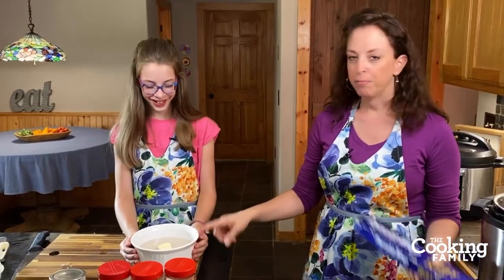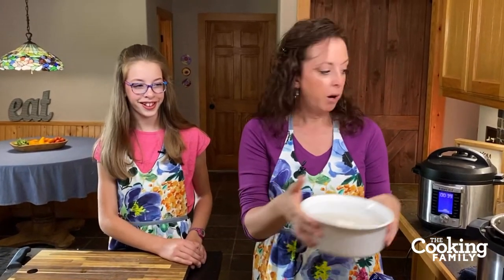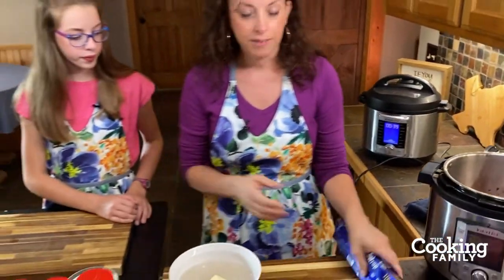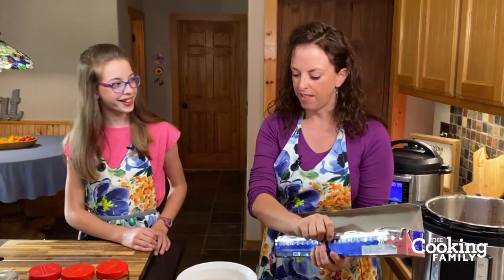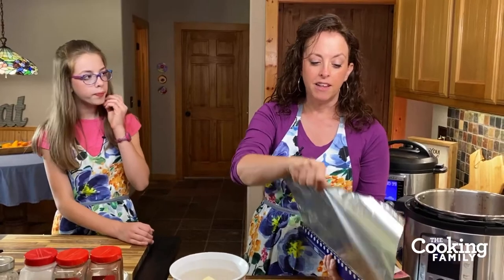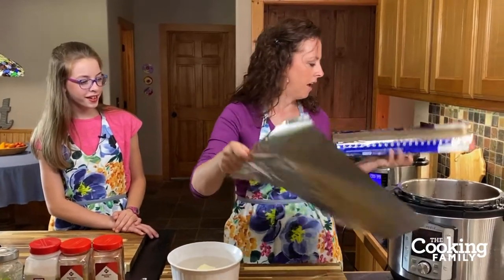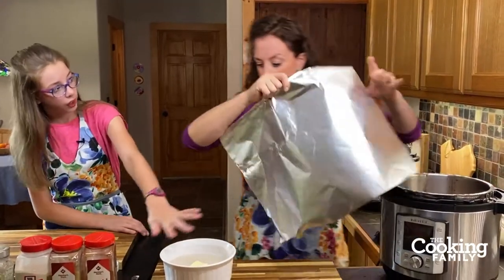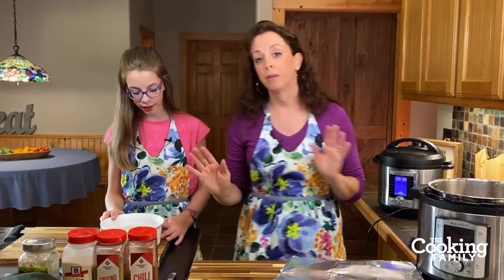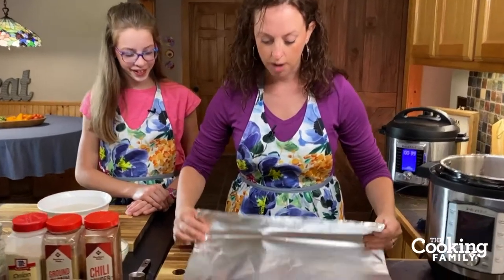But most everyone has this old Corningware. It fits perfectly inside the 6-quart and the 8-quart. I think if we brimmed it up with 3 cups, we could probably fit enough rice for our family. And I'm going to show you how to make a foil sling so you can get this out at the end. Do we need a covering for this? We do not need a covering because it's going to be inside the pot, completely surrounded by hot steam. So the top of it does not dry out.